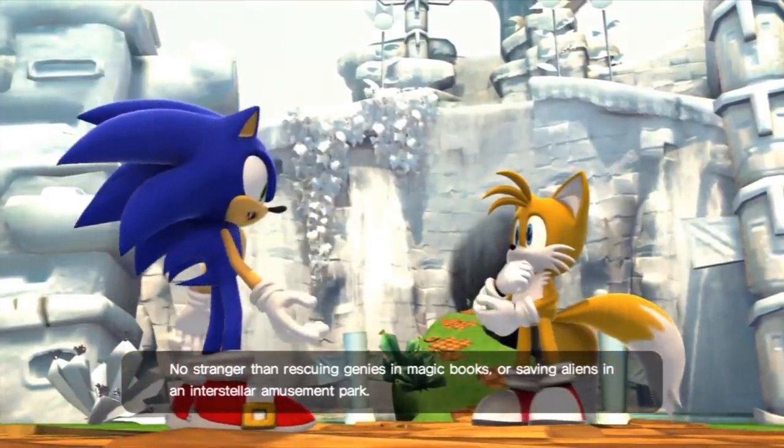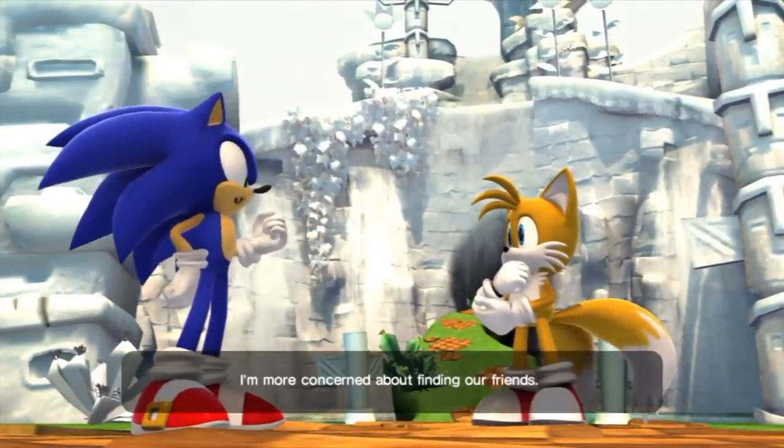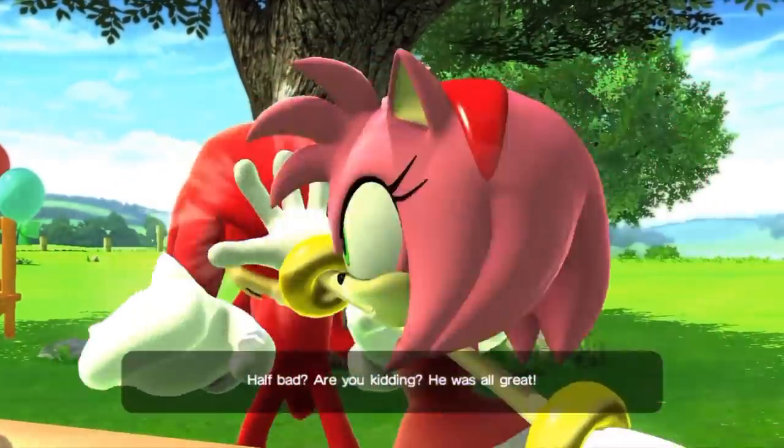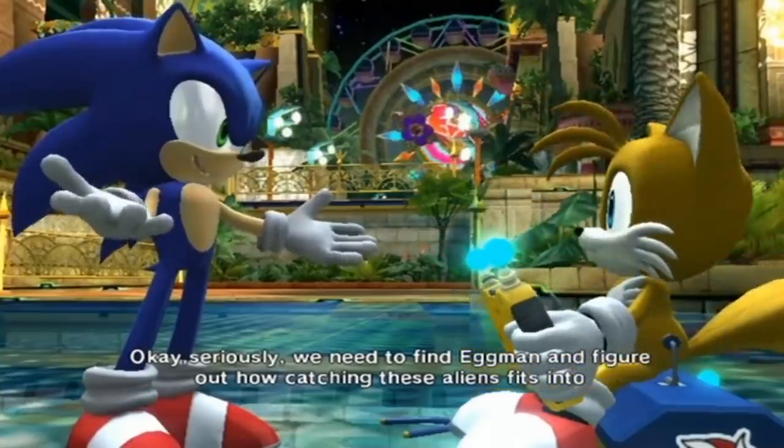I think out of all of the Sonic games, the expressions in these games are actually some of the weakest. There just aren't many memorable faces or expressions anywhere here. At the very least, the lip-syncing is consistently good.